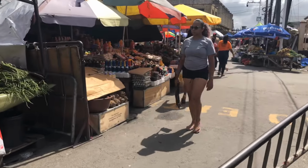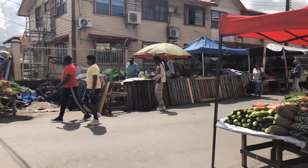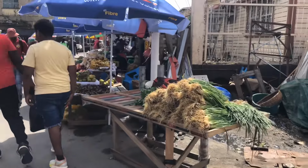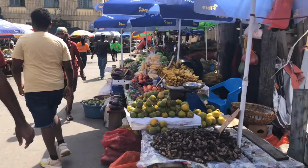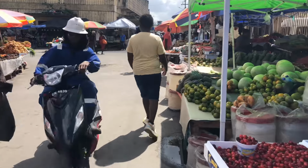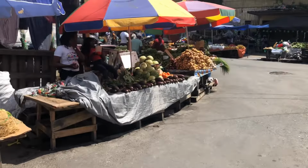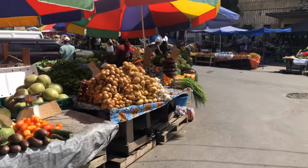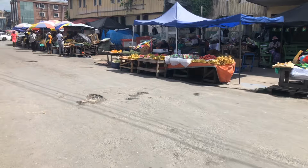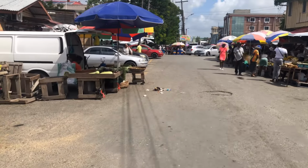We're still in the Stabroek market area, and all of this produce, in fact it's a better deal. Shopping here at Stabroek is a better deal for produce than shopping at Bourda. So for those people who are visiting and don't know the deal, if you want to get vegetables, then this is the place to come. Stabroek Market. It's a better deal than Bourda Market.